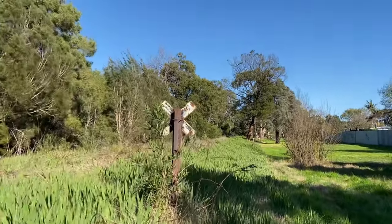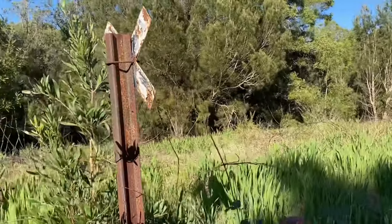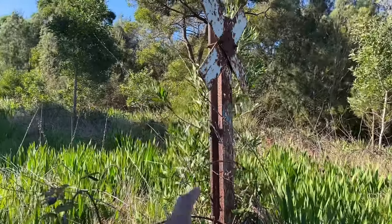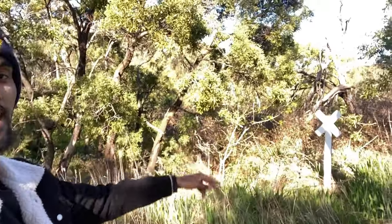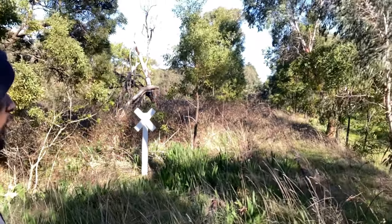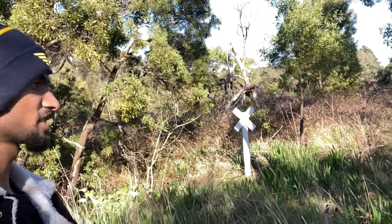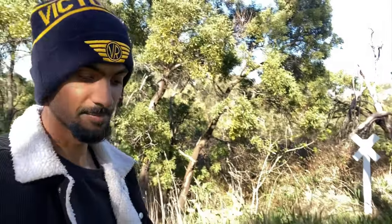Just coming up to a whistle post now. First one on the line that we've seen. And they're actually using a rail itself to hold it up. Just coming up to another whistle post here before a complete wall of blackberry bushes that we're not gonna walk through. So we're just gonna keep walking along that little side path there. But yeah, second whistle post for the line.